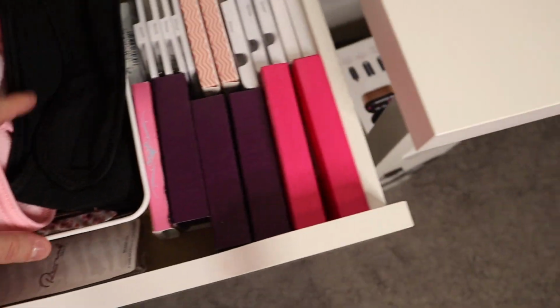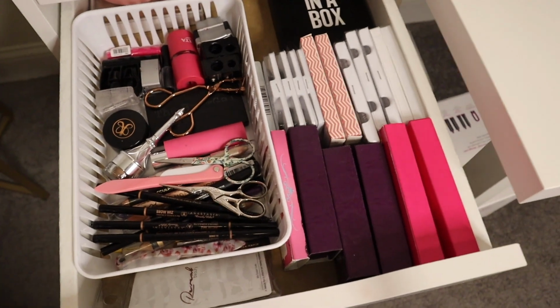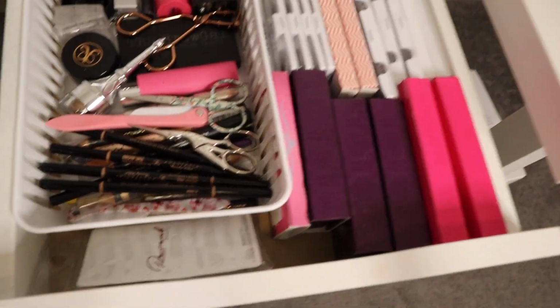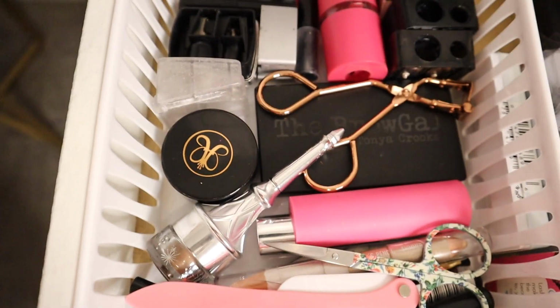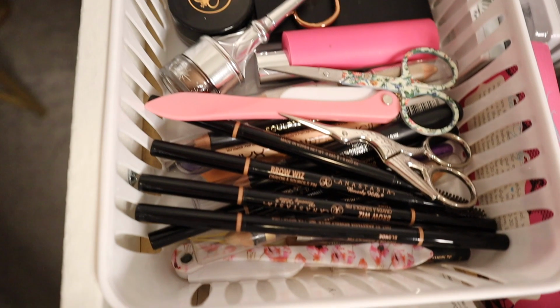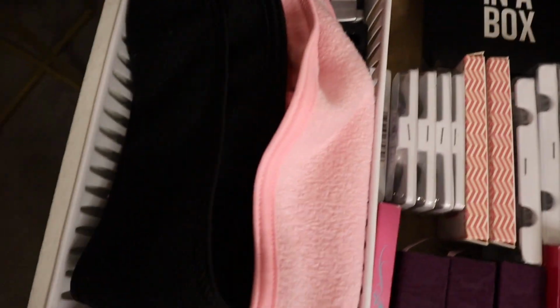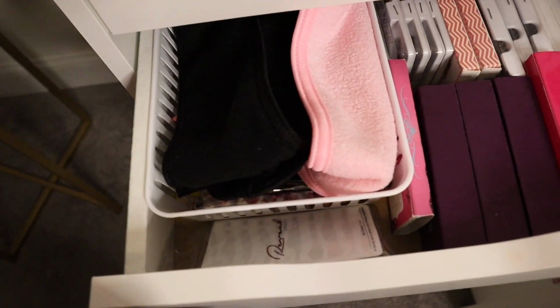This drawer is really fun. I don't go into it as much, but I just recently reorganized it and I'm really happy with what I put together here. So I have all lashes and then all eyebrow and pencil sharpening tools that I would need. Little scissors, brow pomades can all be found in this drawer. And then just on top, I have these little hair tame headbands.